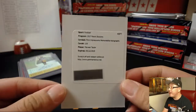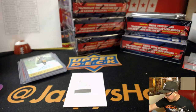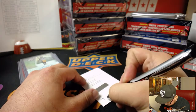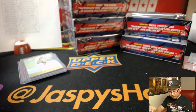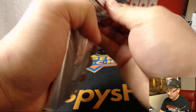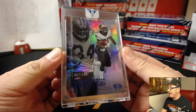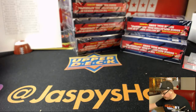And we've got first impressions memorabilia autographs for the Titans. Tywan Taylor. That goes to the DVD and the Titans. Pen. Got it. Box topper. Bam. Adrian Peterson and Ricky Williams. 57 out of 100 for the Saints. Encased card for the Saints. I like the stickers that they use here, too. That goes to Karen and the Saints. There you go, Karen, with that Camara, too.